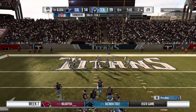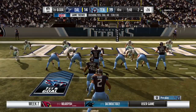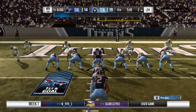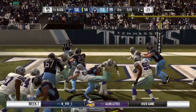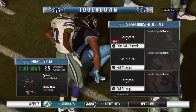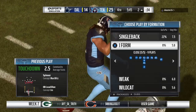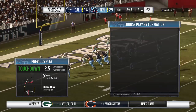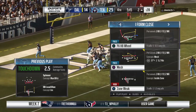So 1st and goal, 6 points here would go a long way toward wrapping this one up. They come out here in the eye. Trying to punch it in with Henry. And he gets in. Touchdown, Tennessee. Derrick Henry, his 2nd touchdown on the season. And the Titans capitalize on the short field as they take it in for 6.